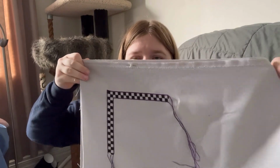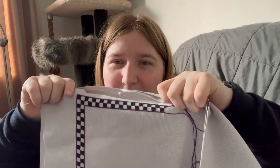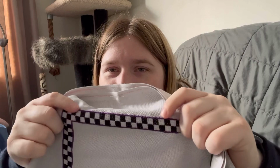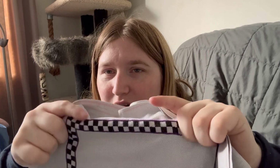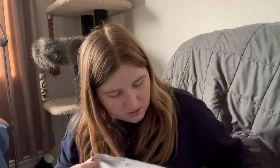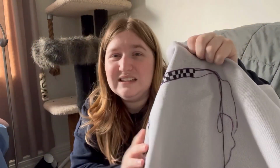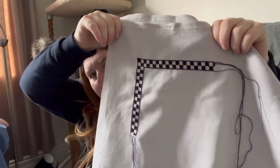I pretty much just worked on the border with the, it makes me think of a checkerboard, but it's not. I'm not sure it's supposed to be, but, and then I did the 550 that's around each side. So I'm really happy with that. So far that is the border or the edges of the first page.